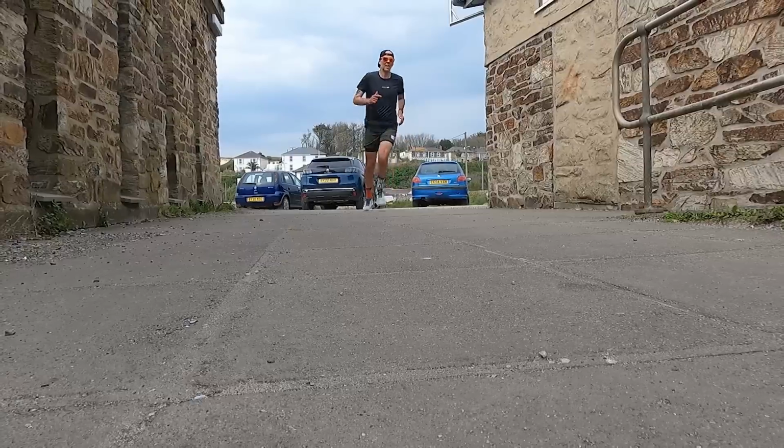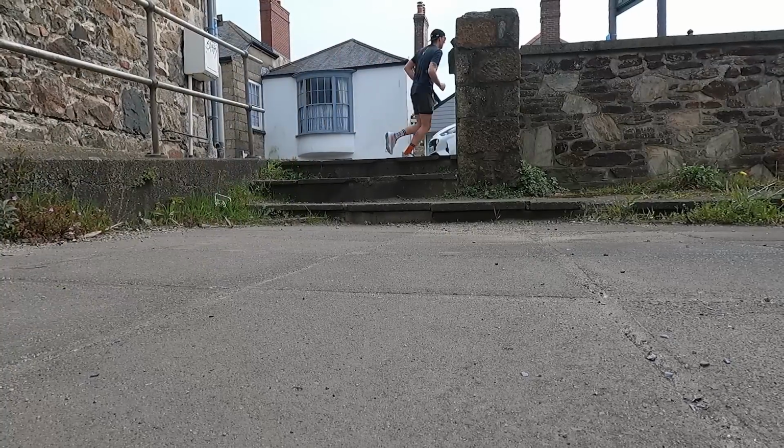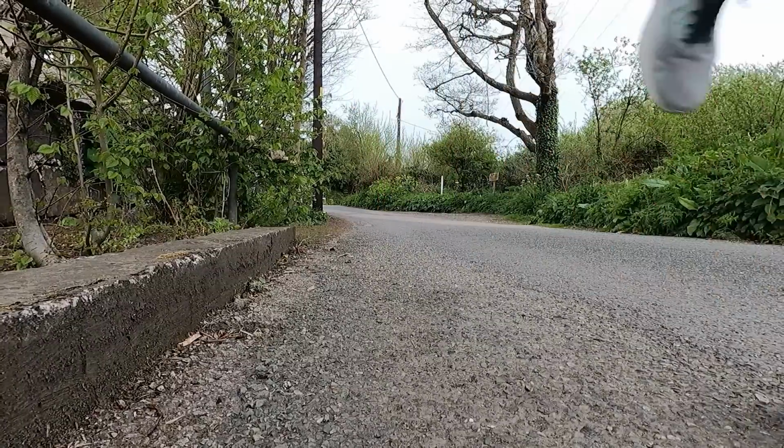Right, that is pretty much a wrap on the first run in the new Pegasus. We've done 7 miles, we've got about half a mile to go till home, so a good 7.5 miles straight out the box. First thing, it is a very comfortable place to be. It's been a pleasant run. In fact, it's like running in a pair of slippers, if I'm honest. But performance-wise, it was great to stretch the legs out for those quicker miles.